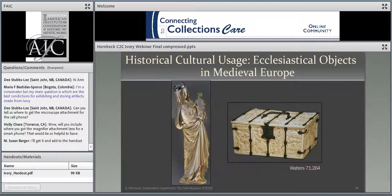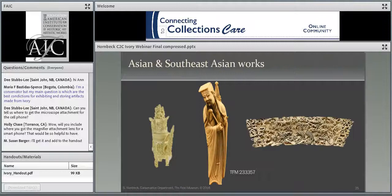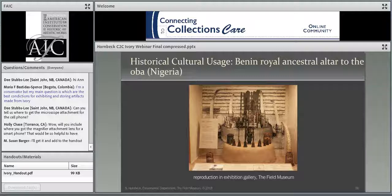Medieval Europe saw the rise of demand for ecclesiastical objects, and Paris in particular became an important ivory carving center. Ivory carving centers existed and still exist throughout Asia and Southeast Asia. And ivory, from the elephants that produce it to the intricately carved artifact, is a material closely associated with Africa.